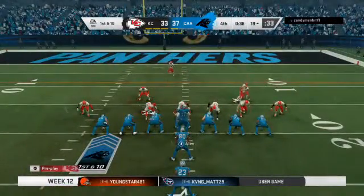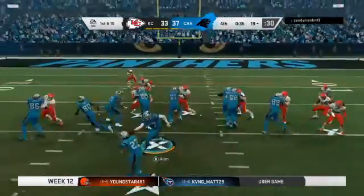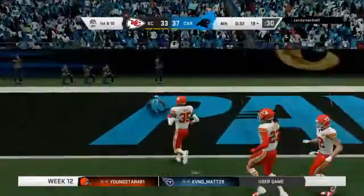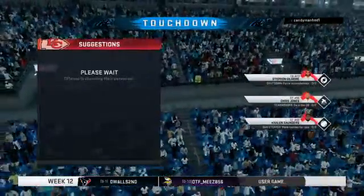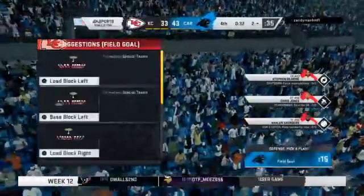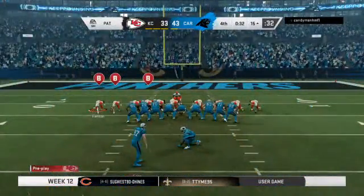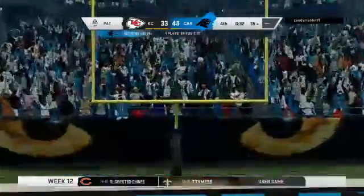The penalty moves them into the red zone here on 1st and 10. On the carry, it's Love. And he's across for the touchdown. And in the final minute, that should just about seal it. Gano for the extra point. And that one pushes the lead up to 11.